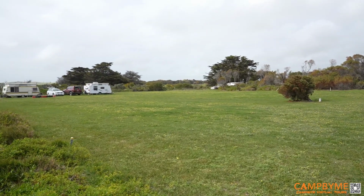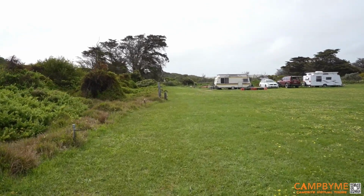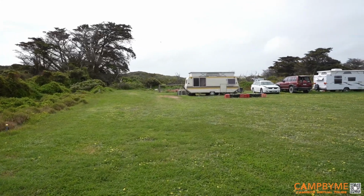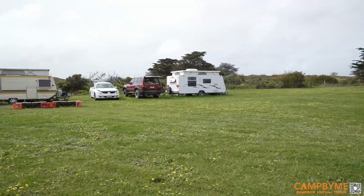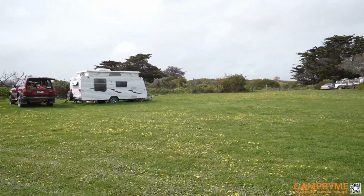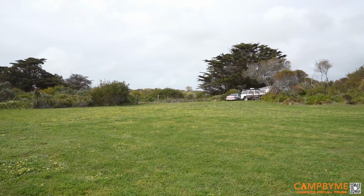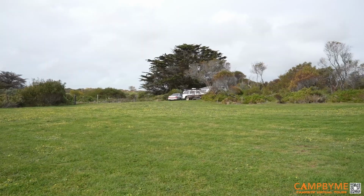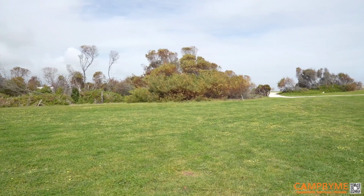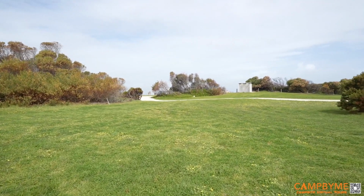Now here we go, the last area of this section. Water tap, big open space, just like all the other areas we've seen. Grassy, shrubs, trees around, and big open sky to look at during the day and night. See those stars sparkle, enjoy the outdoors and the freedom of this space that this campground offers. And you're not far away from that toilet block and the bins.